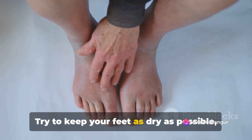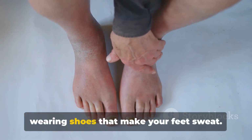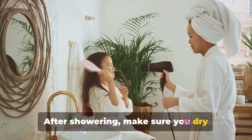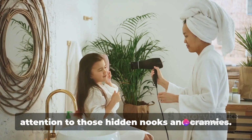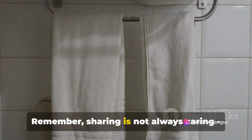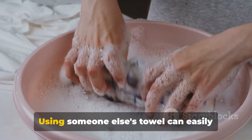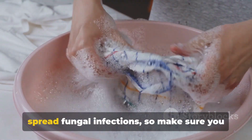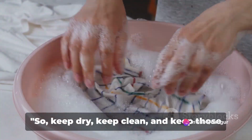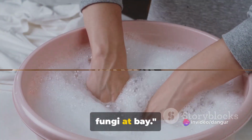Try to keep your feet as dry as possible, change your socks regularly, and avoid wearing shoes that make your feet sweat. After showering, make sure you dry yourself thoroughly, paying special attention to those hidden nooks and crannies. Remember, sharing is not always caring, especially when it comes to towels. Using someone else's towel can easily spread fungal infections, so make sure you have your own and wash it regularly. So, keep dry, keep clean, and keep those fungi at bay.